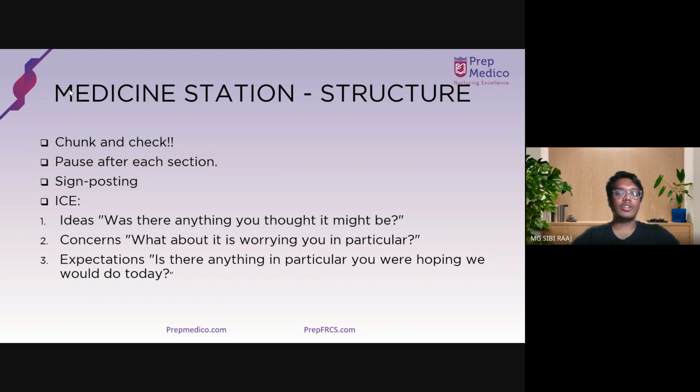Expectations: is there anything in particular you were hoping we would do today? The patient might have come with the idea of an ear infection, but they would have tested negative for bacterial infections, and what they would expect is to get antibiotics today. So when the patient has some idea like this, when you come to management, you can address that. You can explain what kind of infection they have and why they don't need antibiotics, and why they shouldn't be given antibiotics unnecessarily. So these three questions are a very important part of the format of data gathering stations.